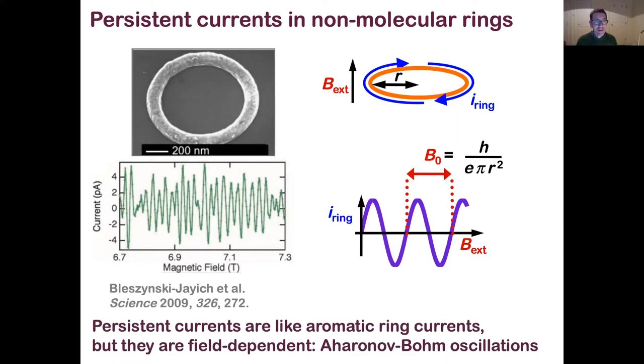It's a quantum mechanical feature, very much like a ring current. But one of the differences of these mesoscopic persistent currents is that as you change the external magnetic field, you get an alternation in the induced ring current. So the ring current changes direction as you change the external field. And no one's seen anything like this in molecules. It would be very strange if you did see it.